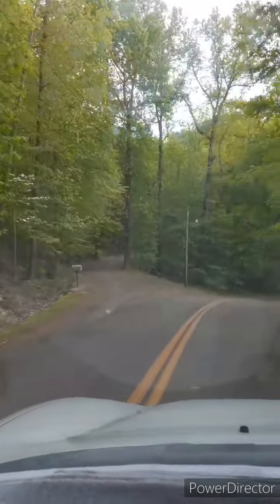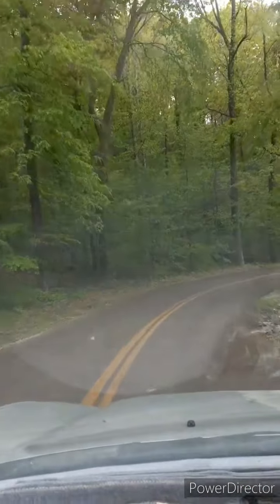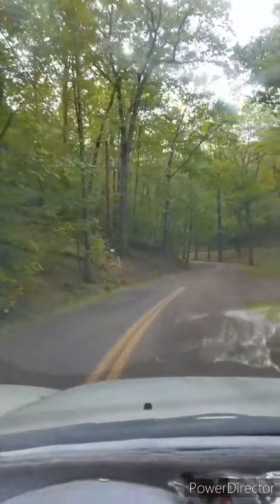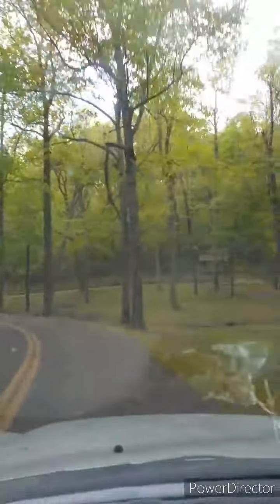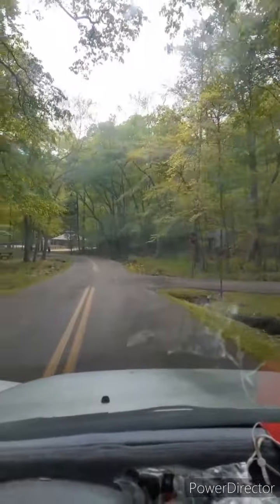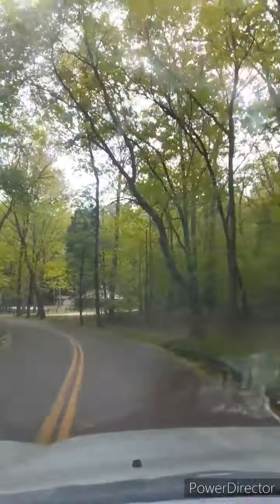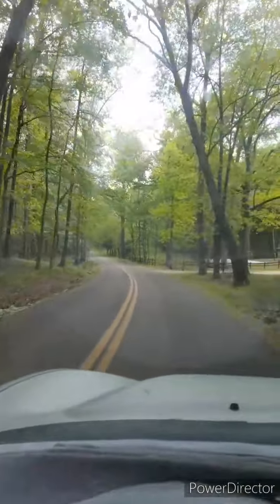So this is driving through the state park. Nathan Bedford Forest State Park. And there's cabins to stay in. There's a little museum that I showed you guys the video. Places on the sides to have some picnics. So this is the actual state park.